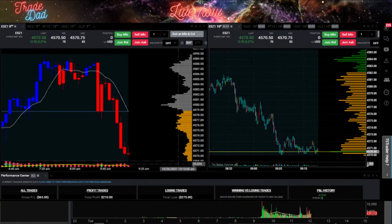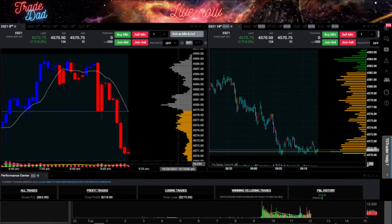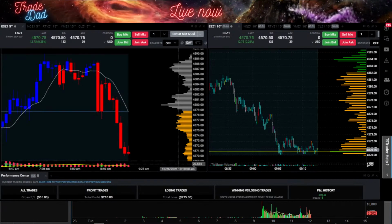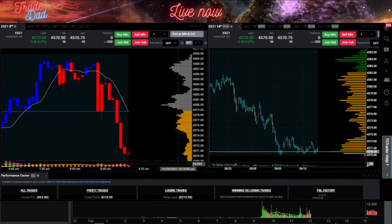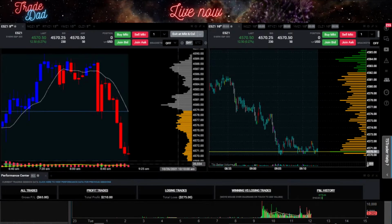Damn, some good coffee. I'm drinking some good coffee out of my Trade Dad coffee cup. You know what I mean? It's the good luck Trade Dad coffee cup. So that means we're about to catch a big trade. You know what I mean? That's just the way it goes.